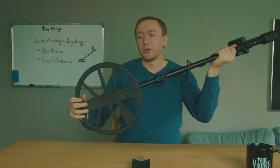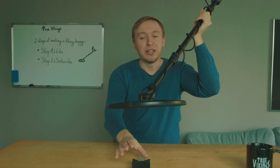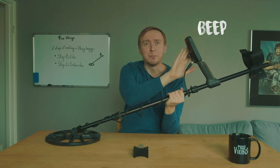A metal detector also contains a different coil here that is called the receiver coil, and when it picks up a second magnetic field from this metal object, that receiver coil transports it to the circuit here and the loudspeakers that make those cool beep sounds.